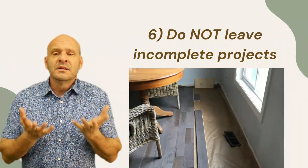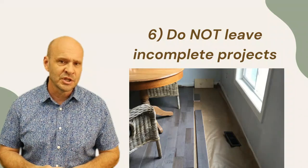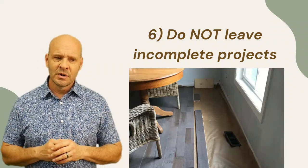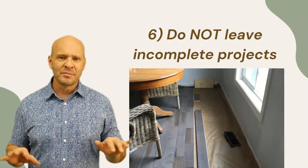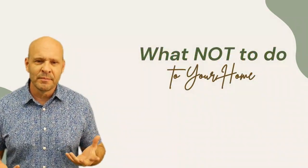So don't leave undone projects, especially in main areas. You're talking about the bathrooms, you're talking about the kitchens, places that are the hot spots in the house. You wanna make sure you get those done well. It don't have to be top end, but just don't leave it undone. Things like that, just that I noticed when I'm going out there.